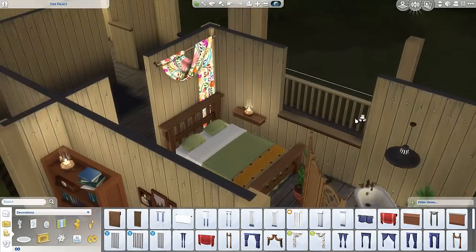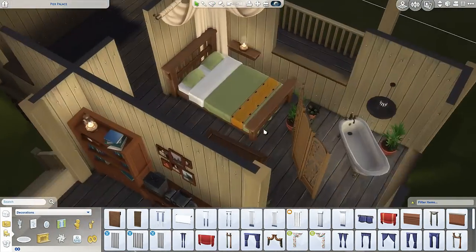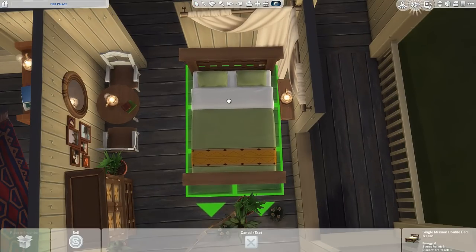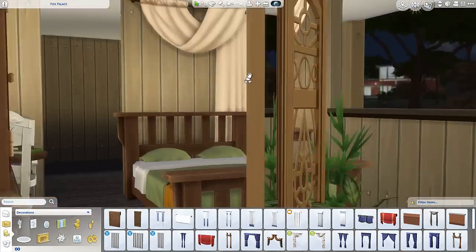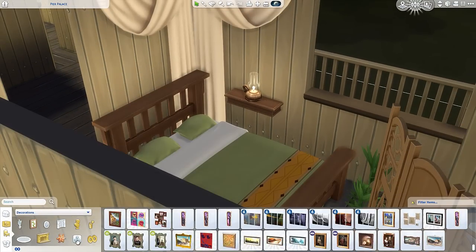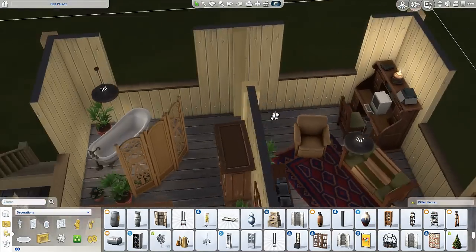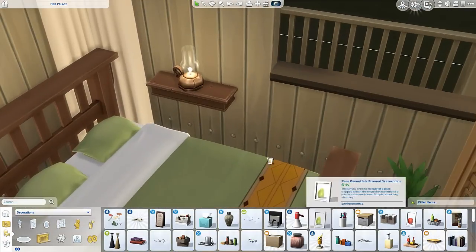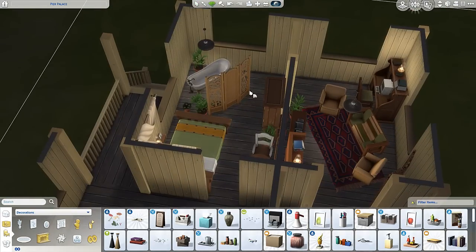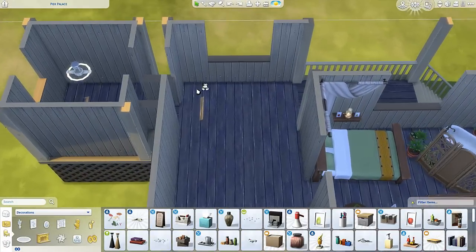So yeah, anyway, back to the build. We are working on the bedroom, and it's probably really weird for you guys to have the bathing area in the bedroom, but traditionally, Filipinos are really, really clean people. It's normal for people to take a bath once or twice a day. People probably wake up and take a bath, and then in the afternoon or before they go to bed, they would take another bath.